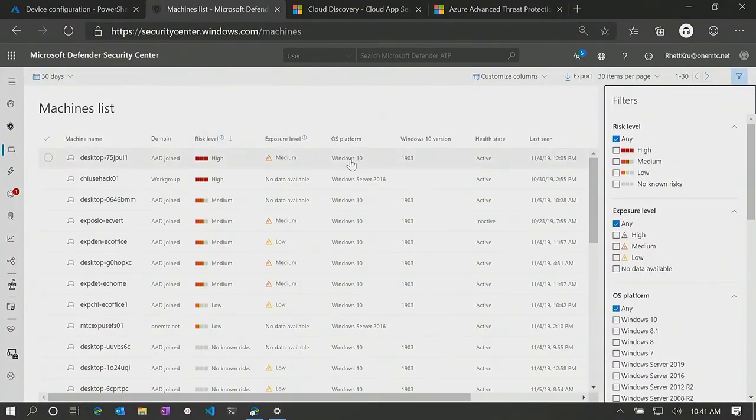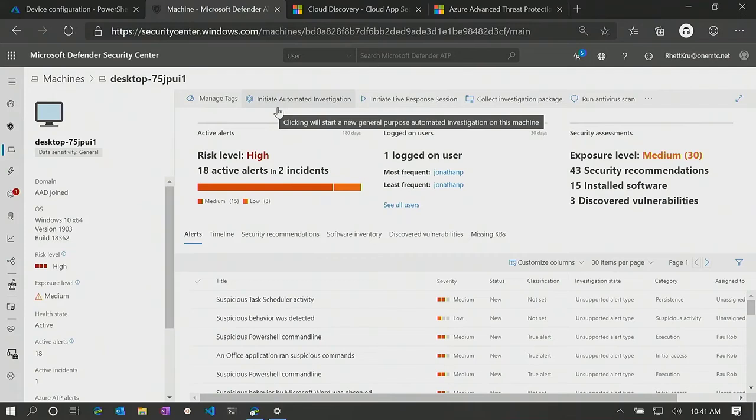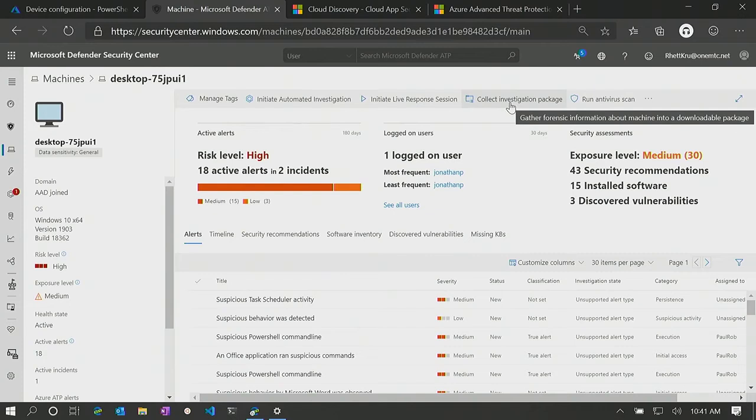So if I take a look at my device list here, right, we have a number of different devices, different versions. If I were to take a look at this device here, you'll see some of the other features we have. So we already talked about, right, starting an automated investigation, setting up a live response, which is a command line view back to that remote client. I can collect an investigation package. This will essentially create a bundle that'll be uploaded into the portal here that the analyst will be able to access. It'll have all the files, the policies, everything like that. We're even moving to allow for live memory dump as well, right? So if you want to do a deep, sort of deep level analysis.